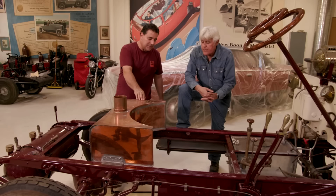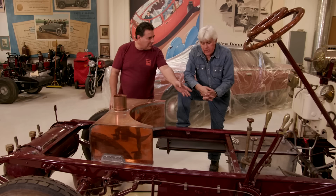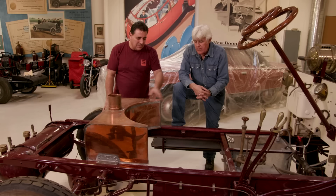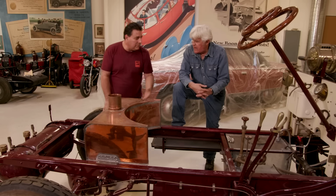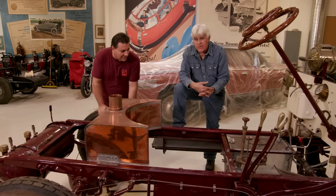And this is extra water for you. Right. The original tank, what are they, like 16, 17 gallons? Right. And this is going to be an extra like 15, 16 gallons. So if you want to make Oregon in a day, you don't have to stop for water. Exactly, there you go.